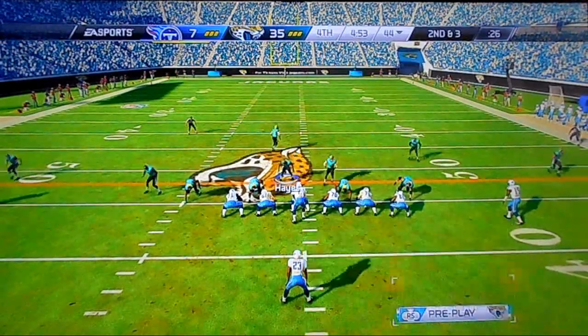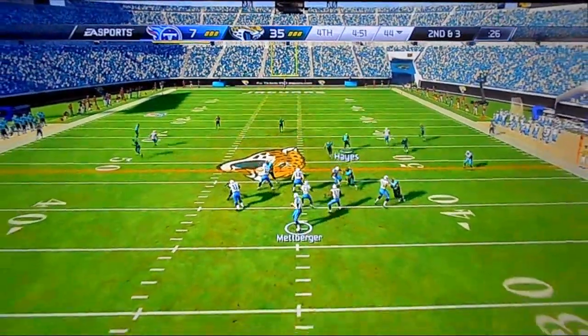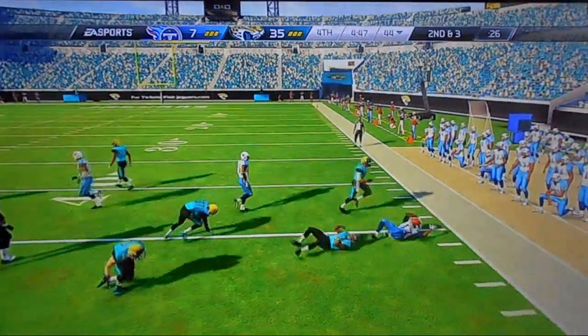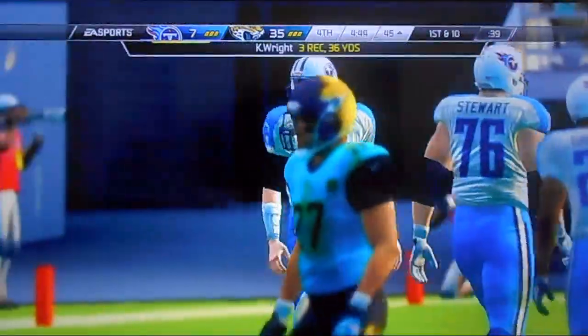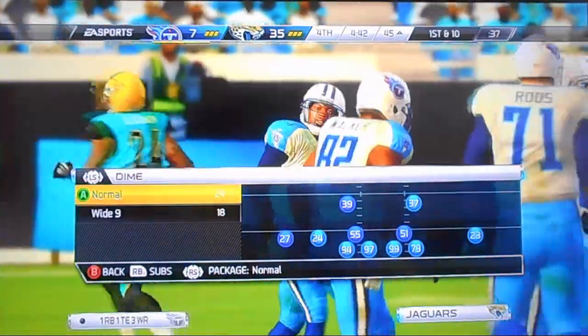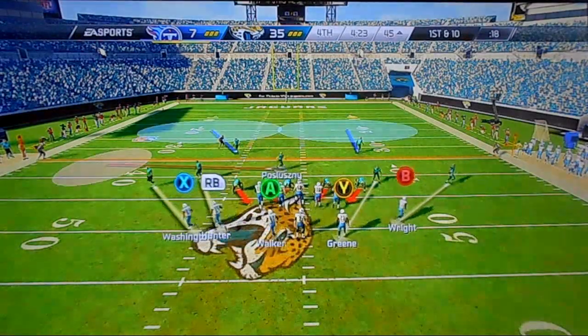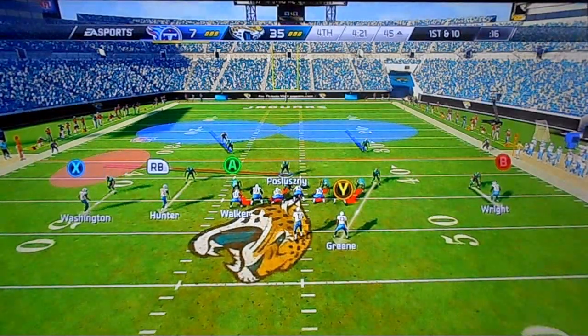After the pass play, gain 7. Second and 3 on the way. Looking to the right side and throwing. Gains 11. When you pick up first downs against the defense, they will get tired. That time, nice job by the offense getting the first down, even though they're losing here in the game.